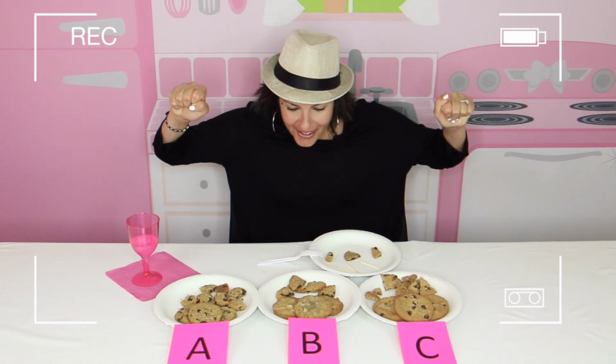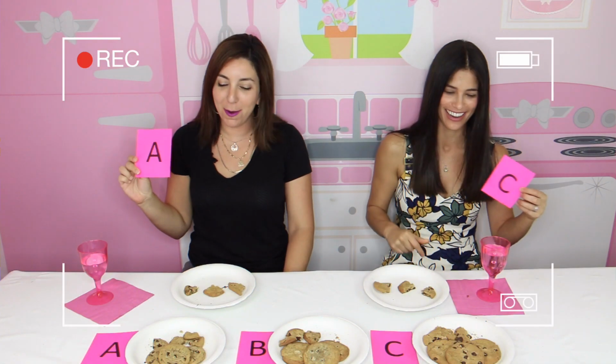Oh! I just like chocolate chip cookies. I like them all. I didn't even finish chewing C. I literally took a bite and just politely put it down. Can I eat C? More cookies.